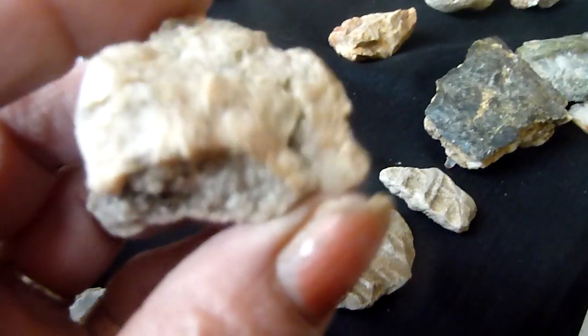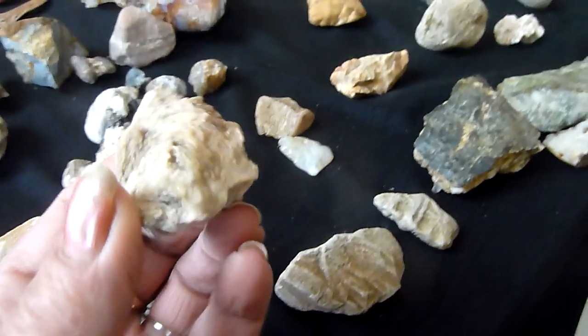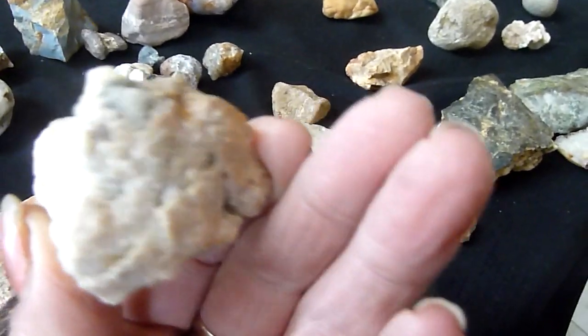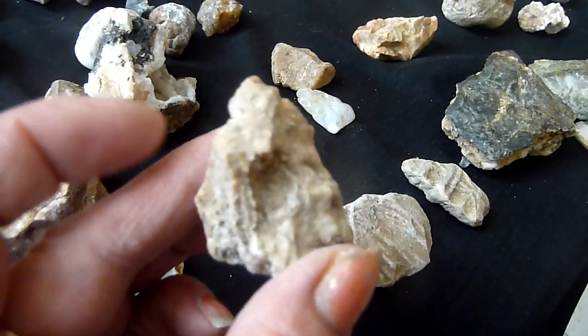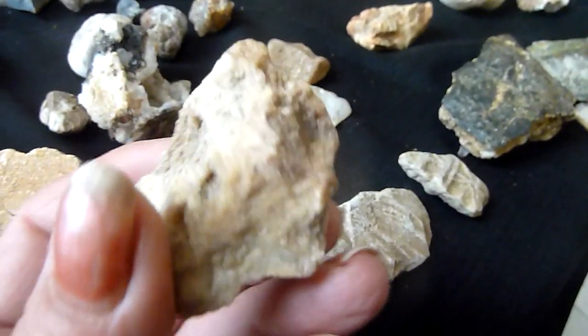And here again is another very interesting piece. And this again isn't just a rock.